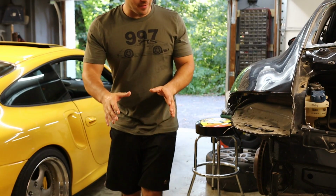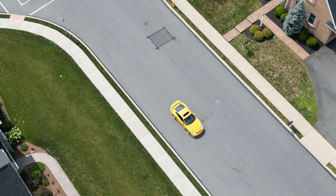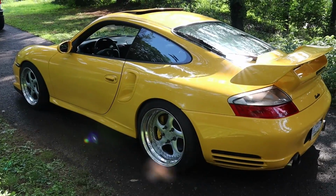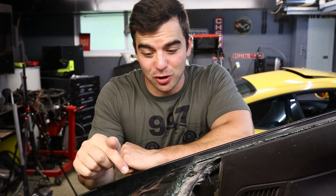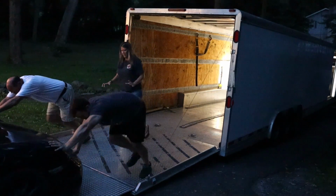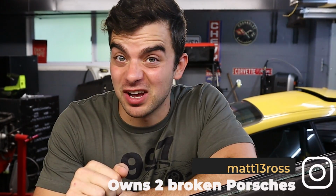Almost immediately after getting the 997, the 996 knew it and decided to start acting a fool. So you weren't aware of my latest project. The camera's sitting on it right now. It is a crashed 997 Turbo. It was used primarily as a race car. Since I bought this thing, I think the 996 got jealous.